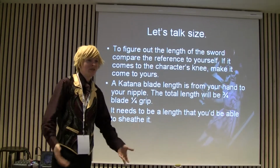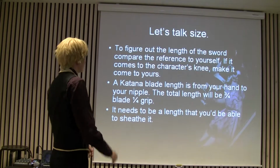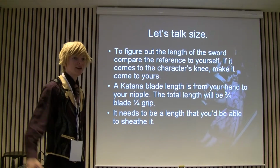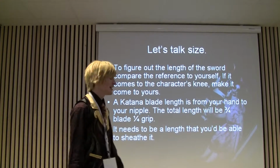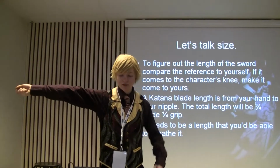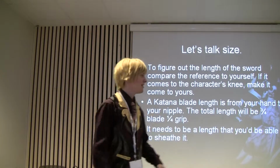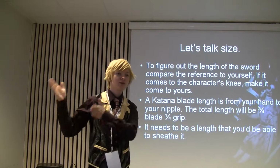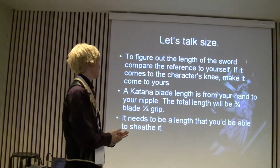sometimes just being able to move about in a costume and have fun with a prop is much better than having it completely to the T. An interesting little fact about a katana blade, if you're wondering what size to make it for yourself: if you hold your hand out like that, holding the hilt of the sword, the tip of the blade will come to your nipple. And of the total length of the katana, 3/4 will be the blade and 1/4 will be the actual hilt. So try and get the proportions right for yourself.